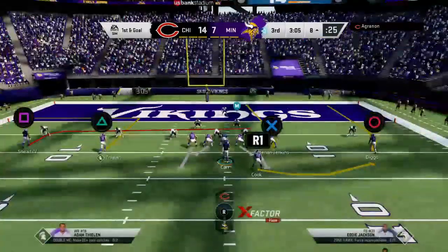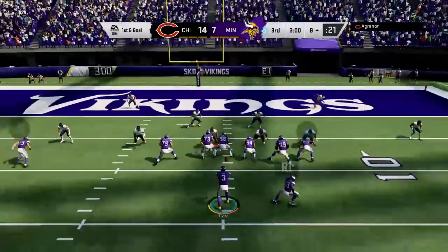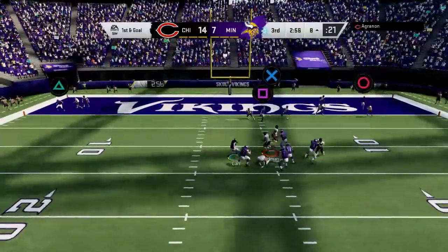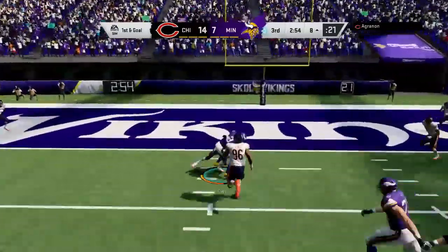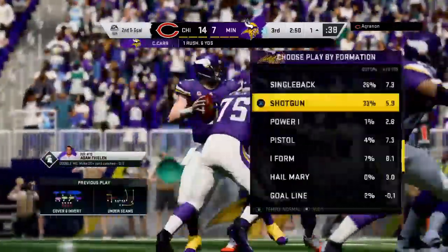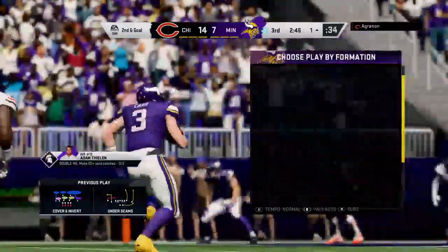Ready? From the gun, it's Carr. Keeps himself upright. And he'll be brought down right on the edge of the goal line at about the 1-yard line. The improv on the scramble there gets him 6, and it'll be 2nd down.